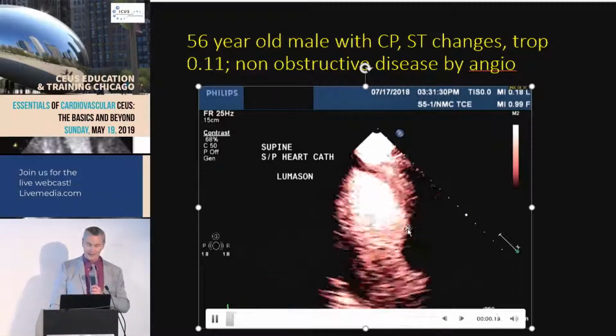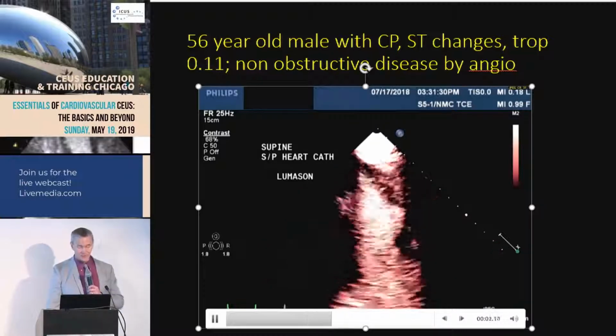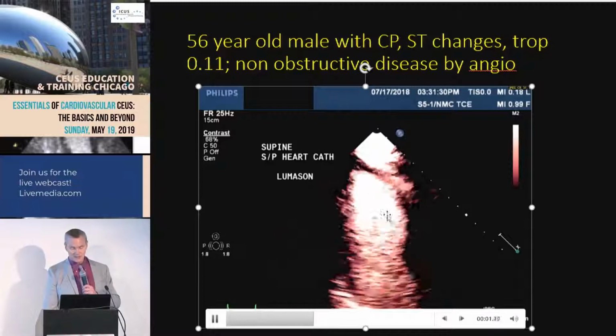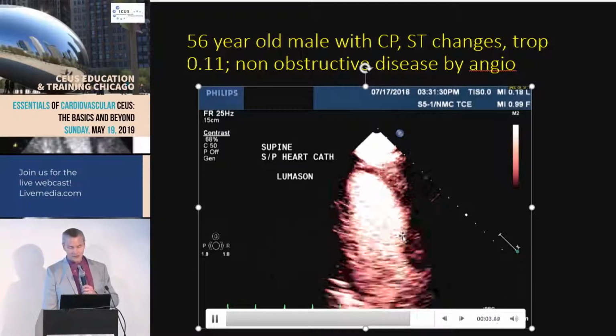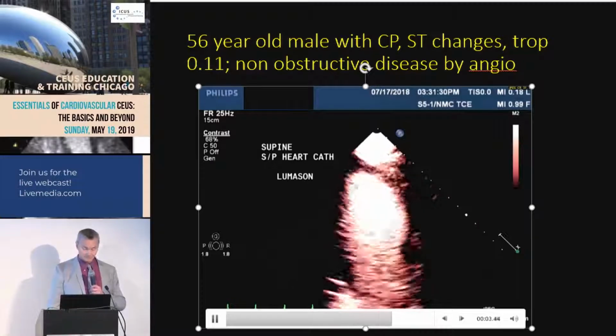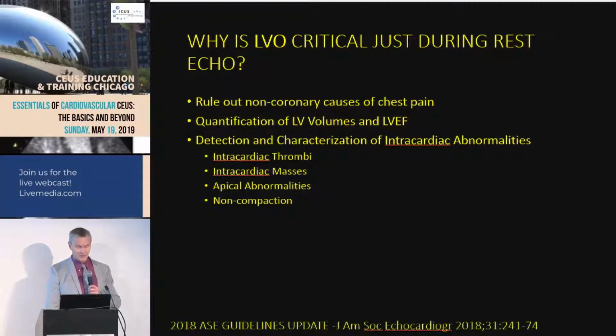Now, we don't know why he did that. He didn't have anything. We went back and looked at a septal perforator to see if he had anything there, but couldn't find anything. But clearly it was an infarct when using delayed enhancement MRI.